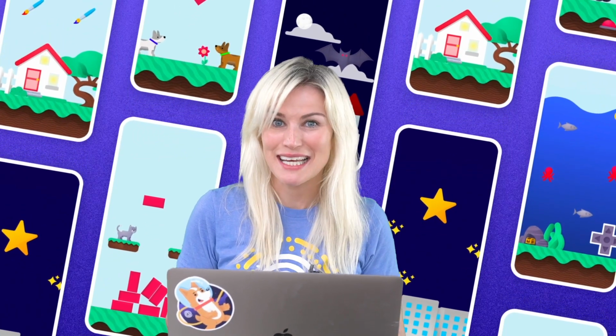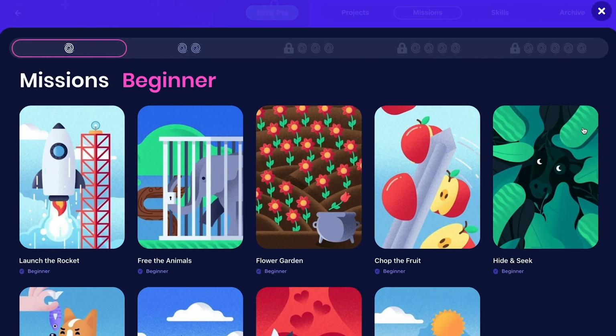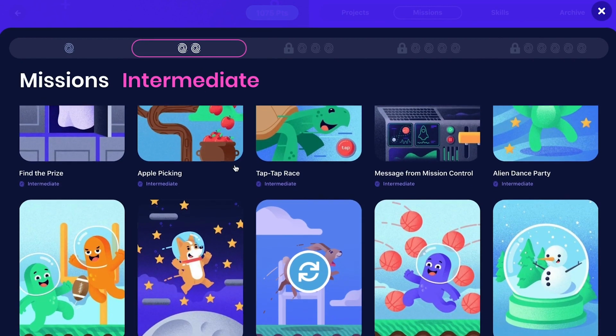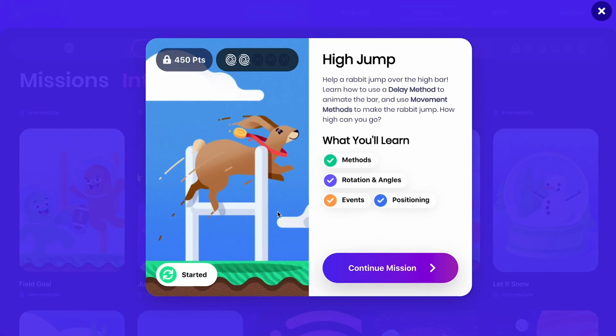Sounds interesting. Let's get started. So I'm logged into my Codeverse account right now. To access our missions digitally, all you need to do is click Go up here where it says Start a New Mission. This will take you directly to our library of missions that are grouped based on difficulty level. Since High Jump is a level 2 intermediate mission, you'll want to click right here and select the game.